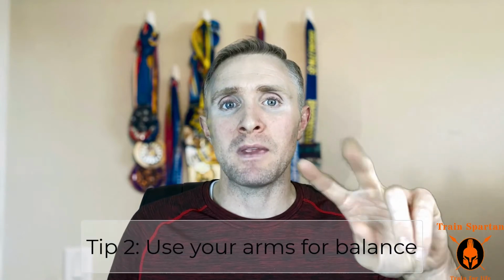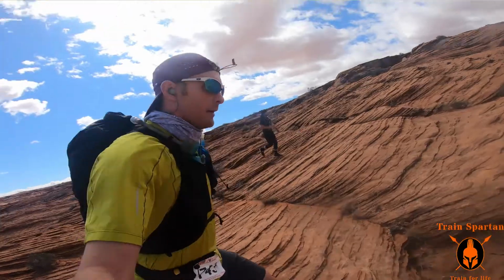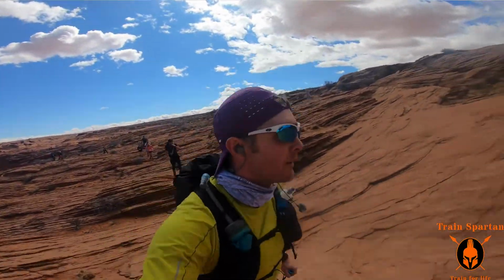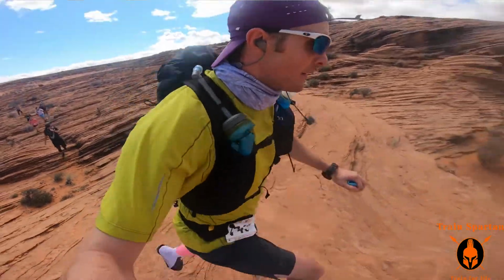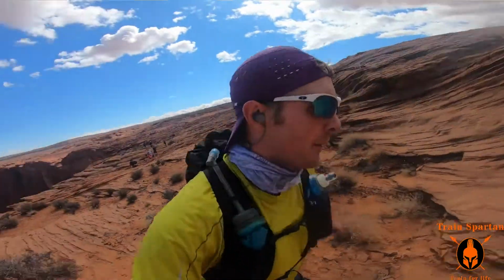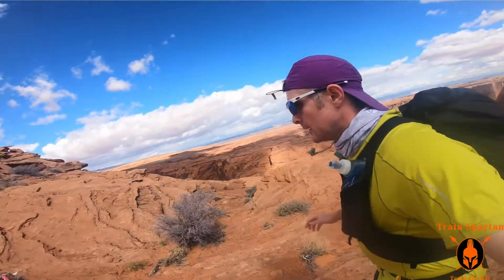For tip number 2, and this might look a little strange, but when you're running, you want to run with your arms kind of out like this, like wings, because it allows you to balance yourself. If you're keeping in really tight, if you need to kind of adjust side to side to miss things like rocks and roots and things like that, you're just not going to be able to balance as well. So holding your arms out to help you balance can really help a lot, especially if you're going faster and on that technical sort of trail terrain.